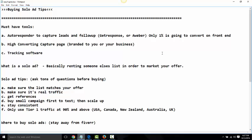But you need to remember that the reason you need to capture your leads is because only about 1% of the people will buy on the front end. That means if I send 100 people to my offer, only one is going to buy on the front end. The rest of them you're going to need to follow up with, right? You need to have a high converting email follow-up series. So it's very important that you have an autoresponder.